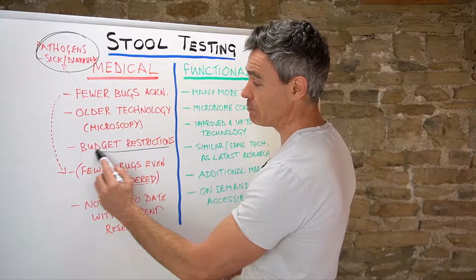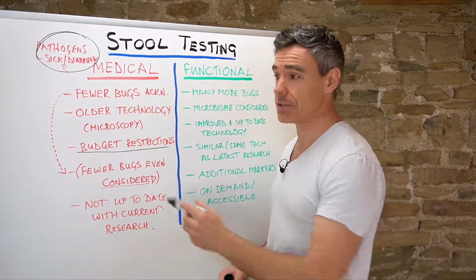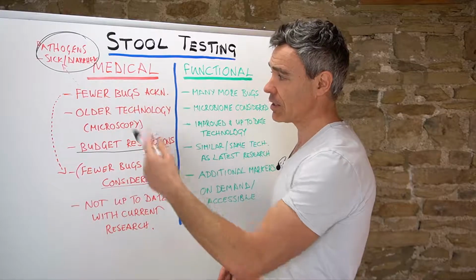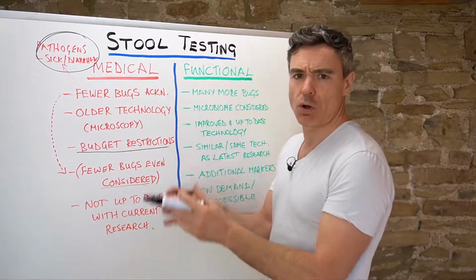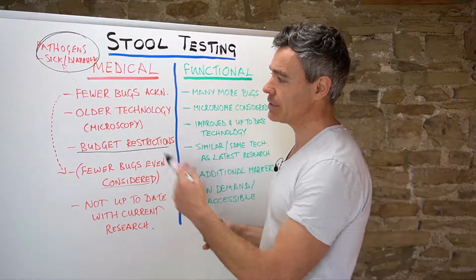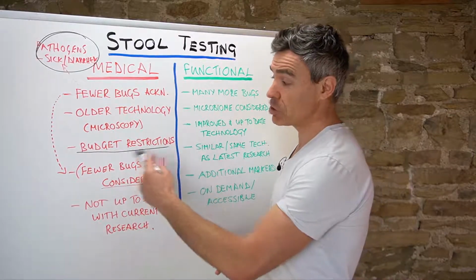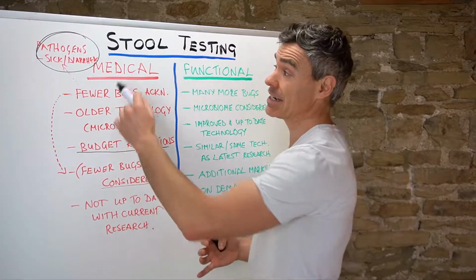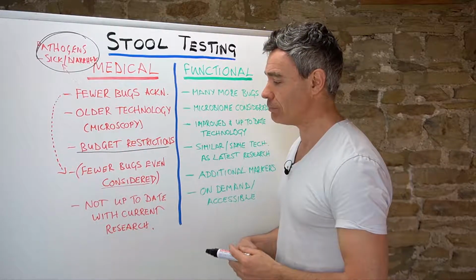And so that's why I've written budgetary restrictions in this list here as one of the potential drawbacks with these kinds of tests. So we only have a relatively small number of diarrhea and vomiting bugs that they tend to look for. And they have budgetary restrictions, which means oftentimes they won't even entertain the idea of testing unless you have those symptoms going on.